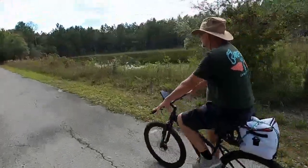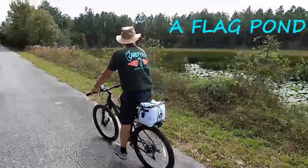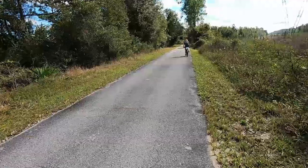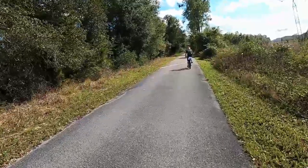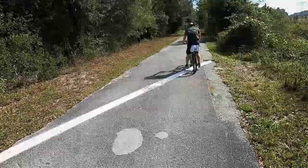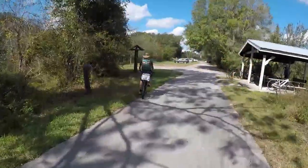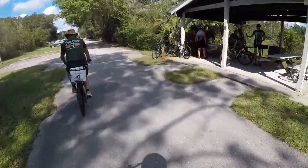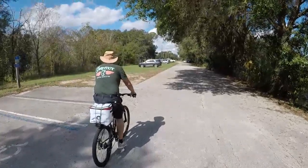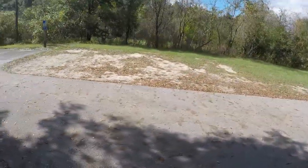I thought this area was pretty when we came across it the first time. Okay, stop right up here and put your front wheel in one county and your back wheel in the other. Is that the only picnic table? We haven't ridden to the end of the trail yet, honey.